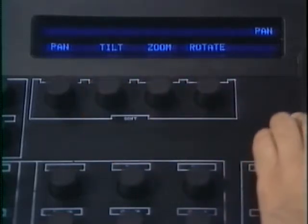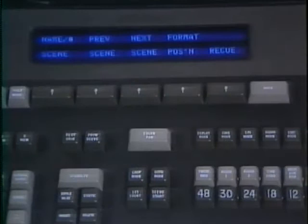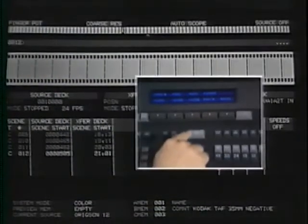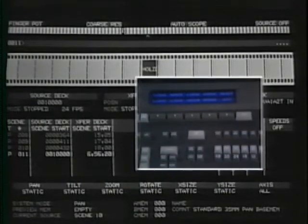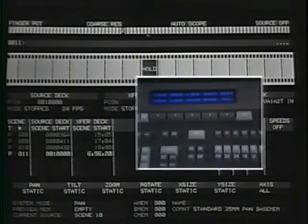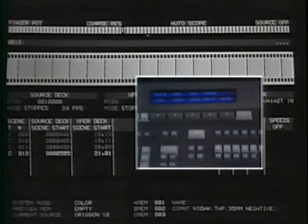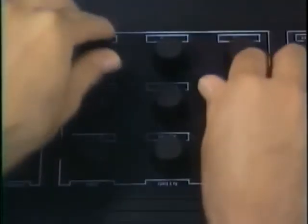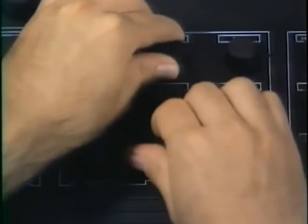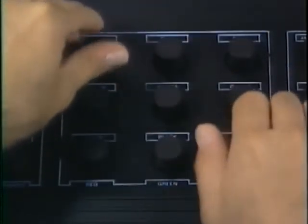DaVinci was designed from the beginning to take full advantage of the Telecine's repositioning features. DaVinci's exclusive split list allows the colorist full independent control of either the color or the pan features. It's like having two color correctors in one. At any time, the colorist can switch between the pan or color list and make changes with absolutely no fear of affecting the other list.